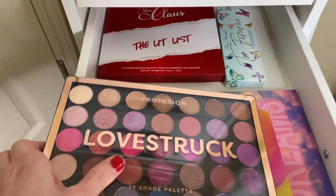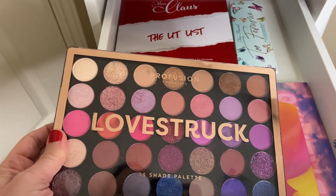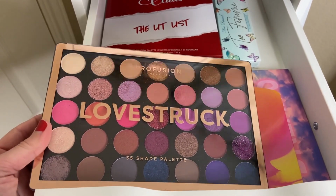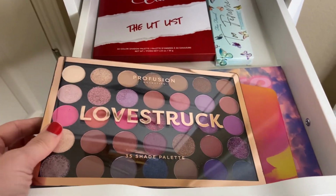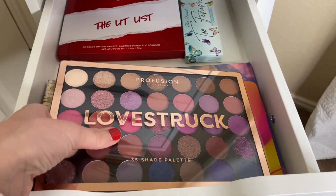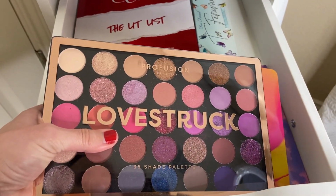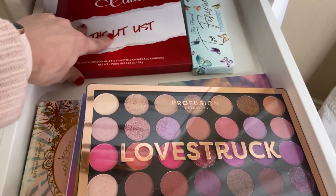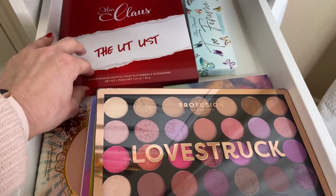The Love Struck palette by Profusion Cosmetics. I got this one at Walmart a long time ago, and I don't reach for it, but I don't know. It's one of those that I like looking at, but I don't really use too much. And it's really the perfect Valentine's with those pinks and purples, so I'll hold on to it for now.